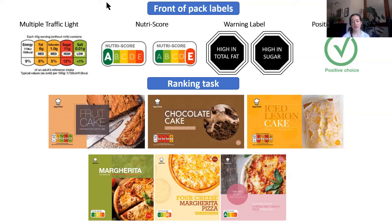One young person said, "Mandatory is the way to go." And another said, "Front of pack labels help, but they aren't on every pack. They should be on every food." These views were presented to the Department of Health and Social Care and will be included in my PhD thesis.